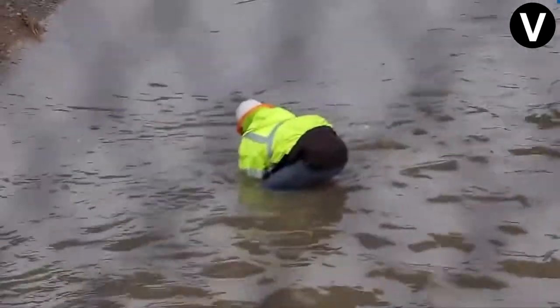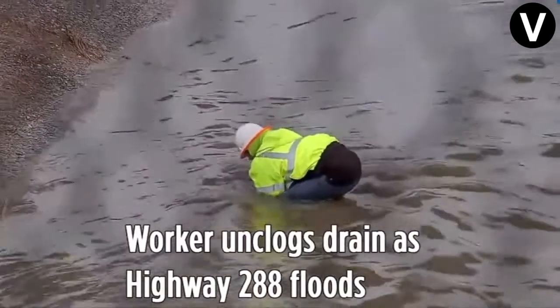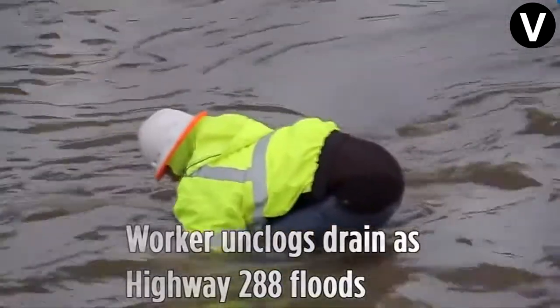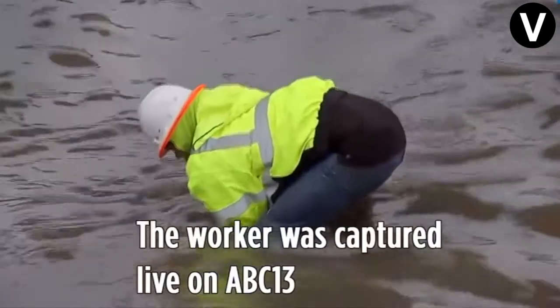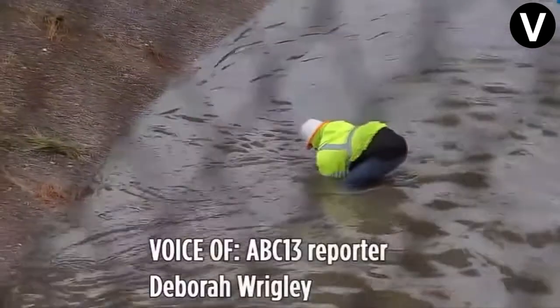This worker single-handedly unclogs a drain for a flooding highway. Way up here, you can see when he finally stands up, the water is just below his knees. And that's what is keeping this section of 288 northbound closed. Apparently he's there trying to unclog some of the drains.